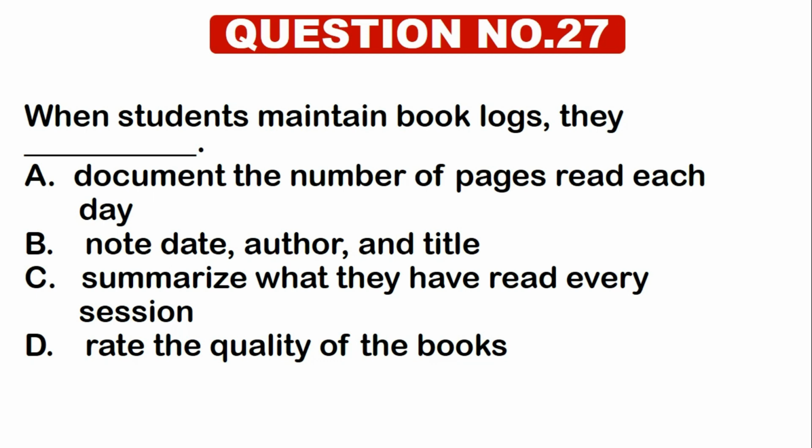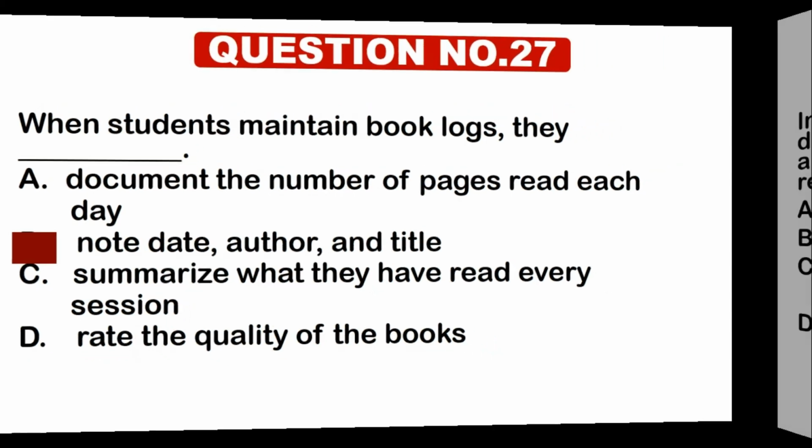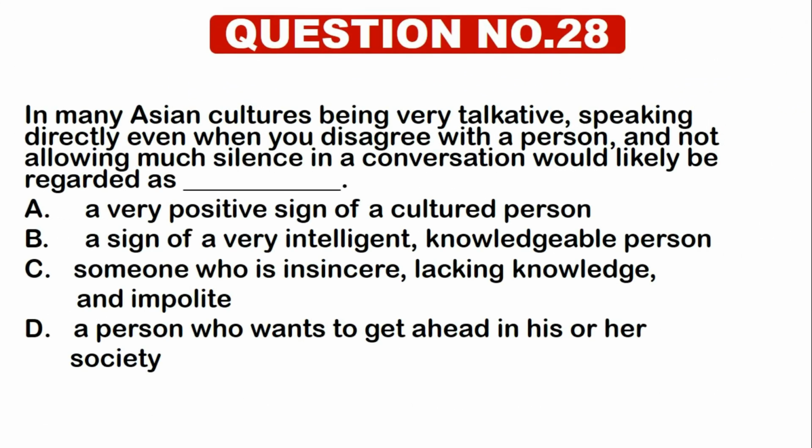The correct answer is letter B. Note date, author, and title. This information helps teachers to determine interests, quality of text, and how quickly a student gets through a particular book. That's book logs.